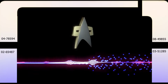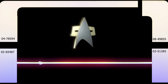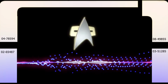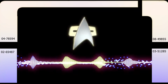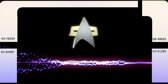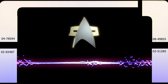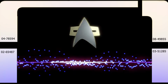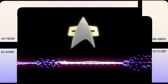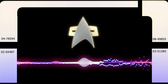Access to Federation theoretical and developmental research on zero-point energy is classified. Specify identity and clearance level. Lieutenant Belana Torres. Clearance code Alpha Delta 9. Voice print recognized. Provisional clearance verified. Access granted. Security precautions initiated. Sealing access to Holodeck 2. Authorization to lift the seal as needed. Granted to Lieutenant Belana Torres and Captain Janeway.